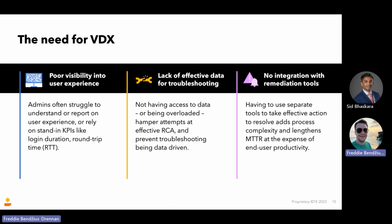It makes it difficult to make an initial assessment in terms of how big is this issue, what other people are impacted. It makes it difficult to really understand and carry out the root cause analysis steps. And all that means that eventually the mean time to resolution, the MTTR, gets impacted because it just takes a long time to sort through that data and make effective data-driven decisions to take that issue to a close.